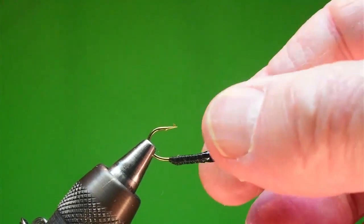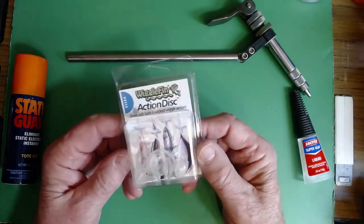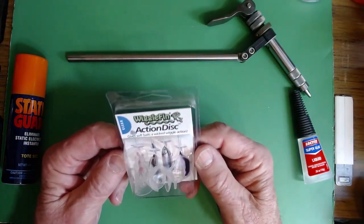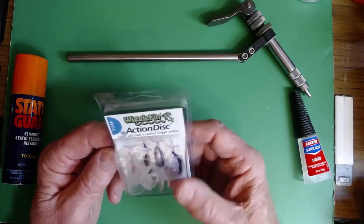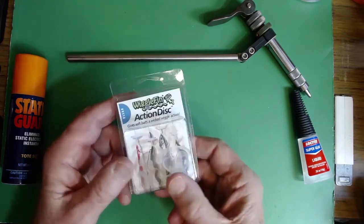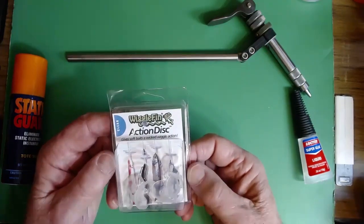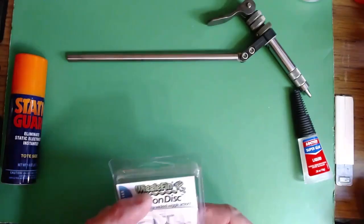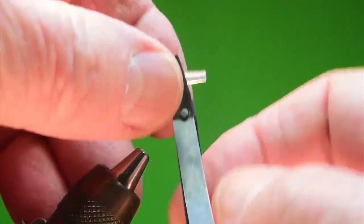Okay, now set all that aside. I'm going to show you right out of our fishing bag of tricks. This is a product that's on the market called Wiggle Fin. I'll give you a close-up when we get over there. It's actually a company here in Boise, but I got into these long before we moved to Boise. And these are called Wiggle Fin action discs. And this is what they look like.